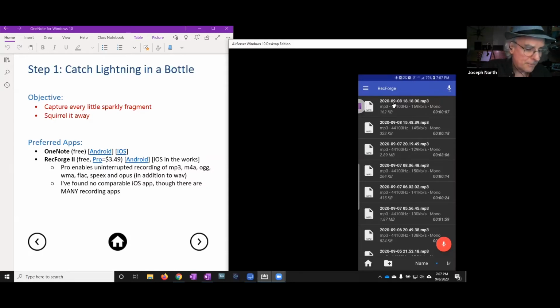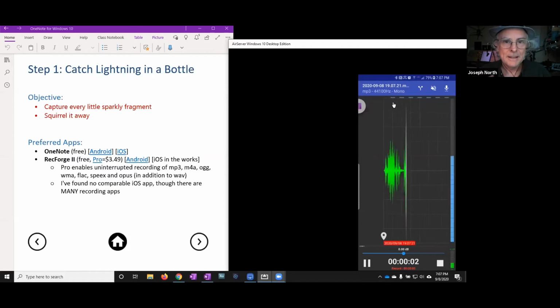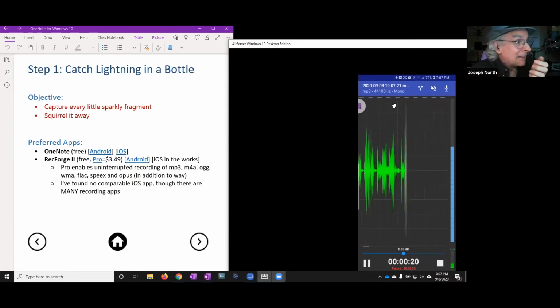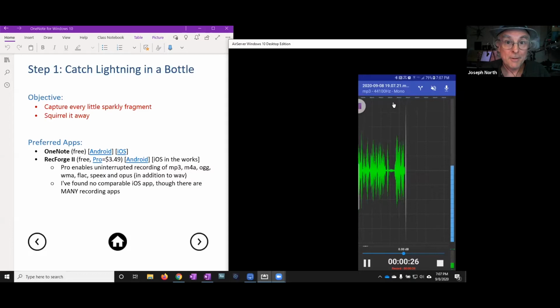The other thing that I really like about this is that it lets you see the waveform as it's recording. And that gives me a sense of reassurance that I'm actually getting this great idea that I just woke up with at 3:30 in the morning, rolled out of bed, and hummed a few notes while standing in the walk-in closet so I wouldn't wake anybody else up. Seeing that waveform as my note is being recorded makes a big difference to me. It gives me a sense of assurance that I'm getting this down. I may never listen to it again, full disclosure, but at least I know it's there.